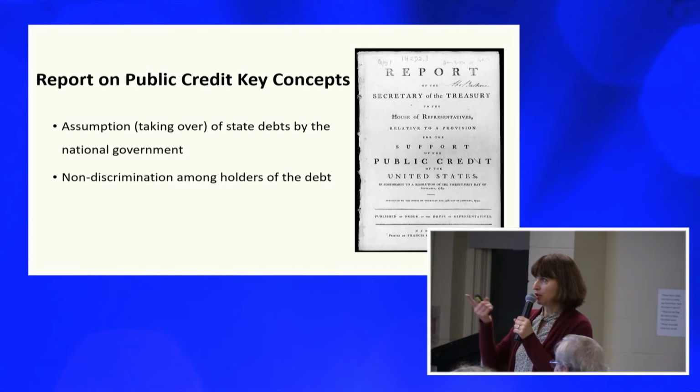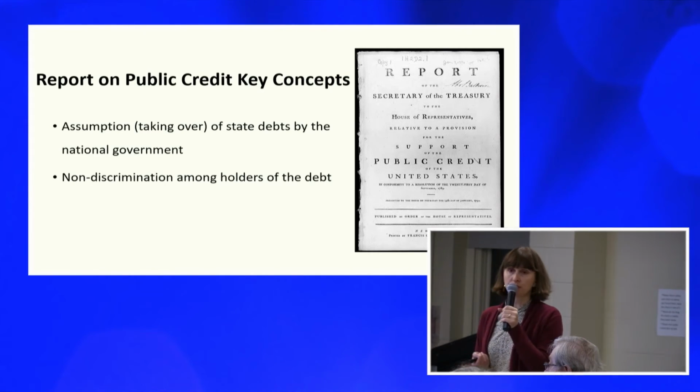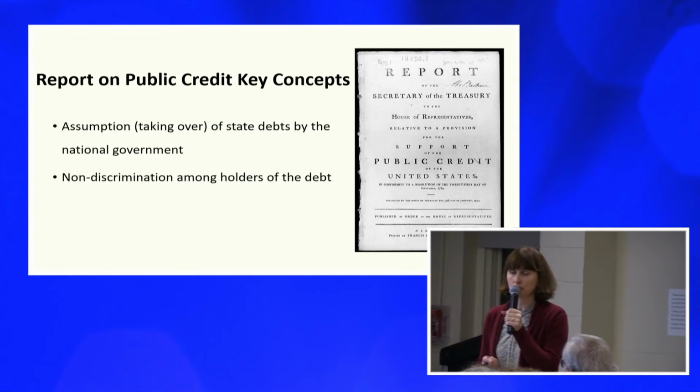As part of the report on public credit, there is also the clause of non-discrimination among holders of the debt. So, of course, Hamilton and everyone wanted to pay the vouchers that those soldiers who fought in the Revolutionary War needed still to be paid. But some of those soldiers had sold their vouchers to others. Well, nothing we can do about it.